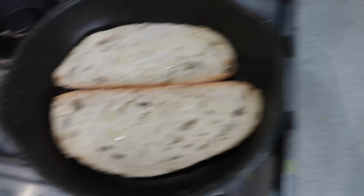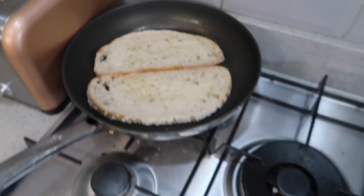And so, there we go. Check back in a sec. Didn't cut the crusts off. Just winging it. Just thought, why cut them off? That's more work. That takes you longer to get to eating the toastie, so I'm keeping the crusts on.